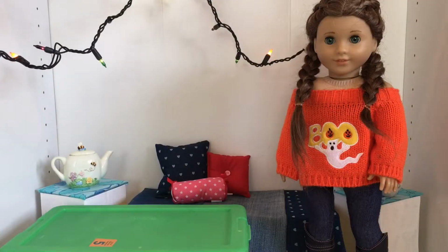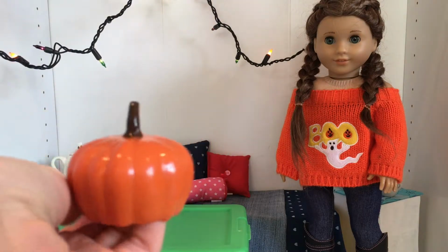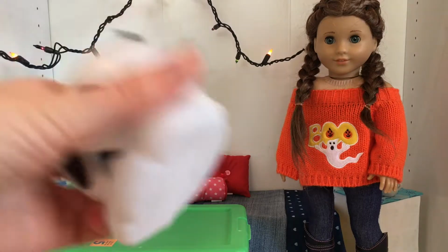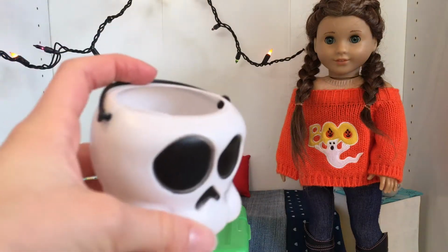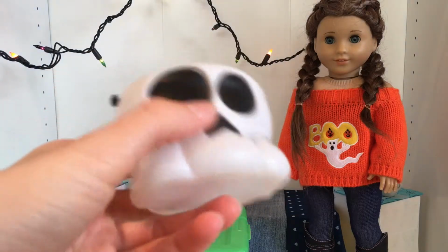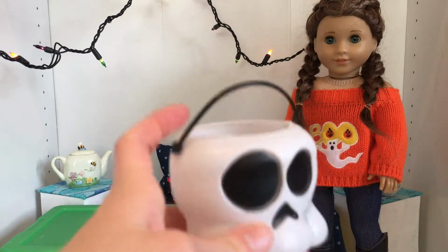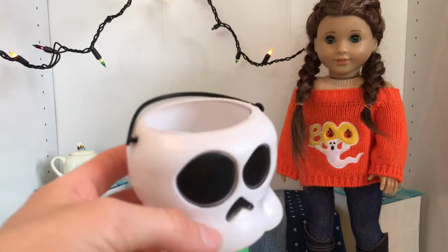Okay, in the next tub, it has a white lid. So this is basically our combination tub. But basically, I have this little pumpkin. It is from a Harry Potter pumpkin juice bottle. Like I said, obsessed with Harry Potter. And basically, there's a bunch of holiday stuff like Valentine's and Easter. But also, this is where I store all the little Halloween skull buckets. So these are just cute to wear with their Halloween costumes so that they can go trick-or-treating and collecting candy. So these are super cute.